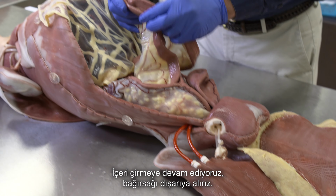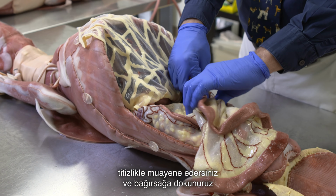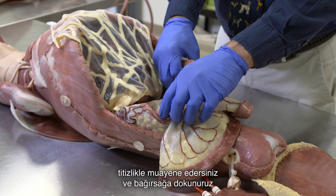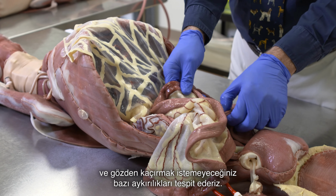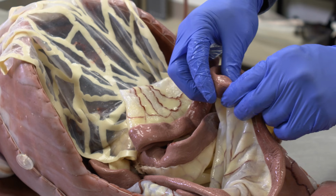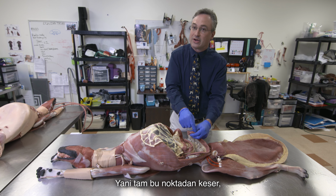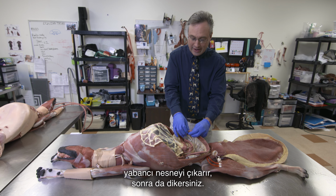Going further in, we would exteriorize the intestine. And again, as a good surgeon, you are thorough in your exploration and will feel the intestine and determine that there are certain irregularities here that you don't want to miss. So it feels kind of like a dice. How would I deal with this particular thing? Well, you would do an enterotomy. So at this point, you would cut, remove that foreign material, sew it up.